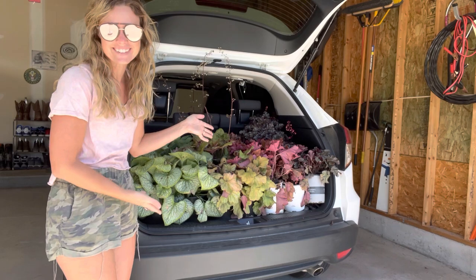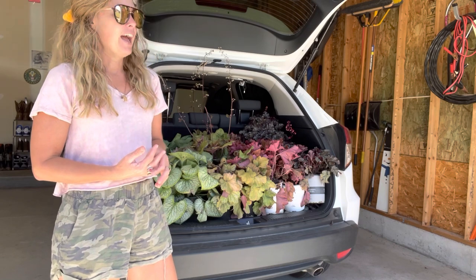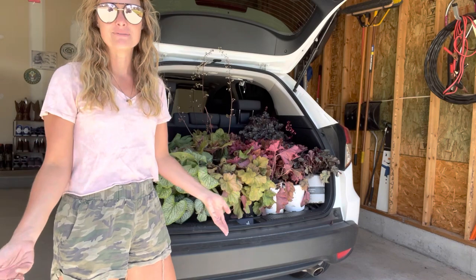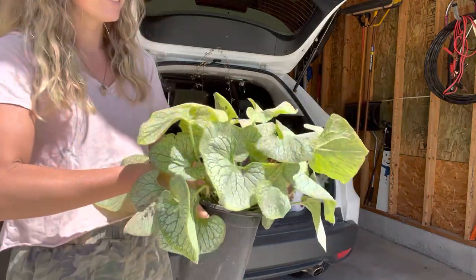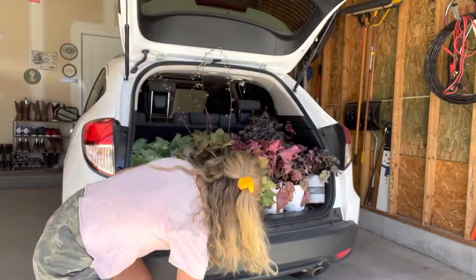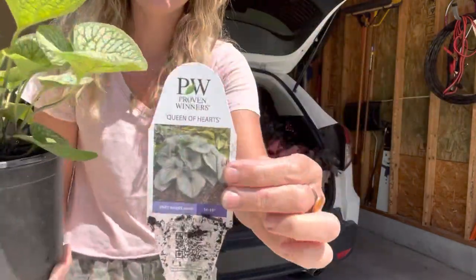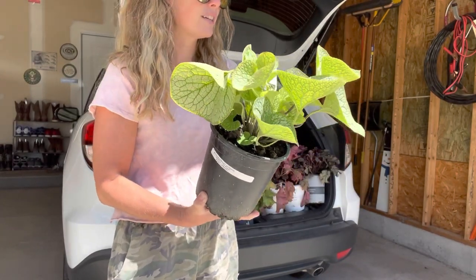Look at all the stuff I just got for free. I got there, and she had set some things aside for me, and then there was still this huge giant flatbed wagon full of more plants, so I said, "All right, I'll take some more." I got some of this Queen of Hearts, I think. Oh, I got Jack Frost. So I got some Jack Frost for now. And this is a Queen of Hearts, and this is a Proven Winners one. That's really pretty. I don't have this one yet.